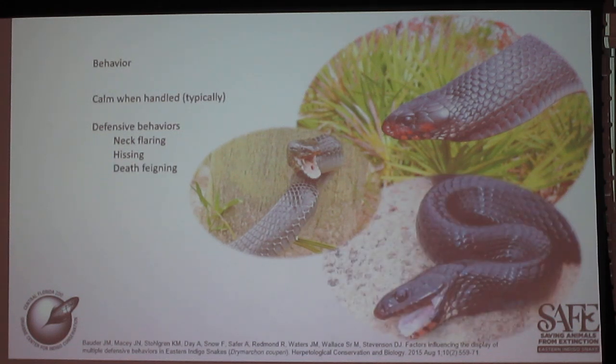And death feigning. So this is not widely talked about, but they've been found to play dead. This picture was taken by Dirk Stevenson, a biologist up in Georgia. He had seen an indigo, he thought it was dead, and took a photo of it to document it, and then it started moving. He's like, oh, you played dead like a hognose snake. So they don't do it a lot, but it's been documented.